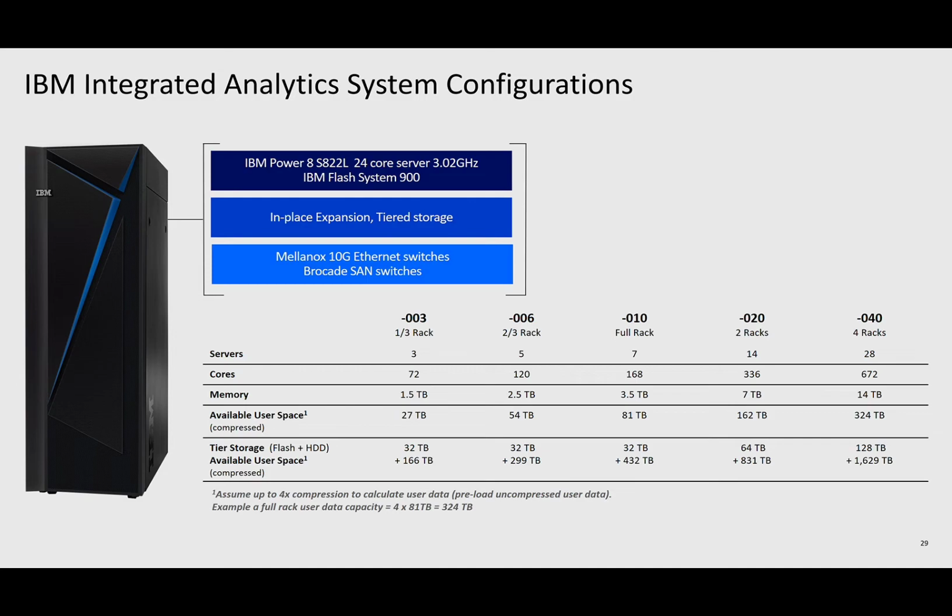Let's use the 1 rack for example. A 1 rack starts with 81 base terabytes. If you add tiered storage, it adds another 32 terabytes of flash and 432 terabytes of HDDs. This is a cost-effective way to enable you to store more data on your appliance. And as you can see right now, today we scale up to the almost 2 petabyte range on the 4 rack, and the 8 rack will be almost 4 petabytes when you include tiered storage. Really something.